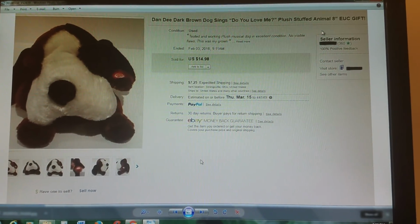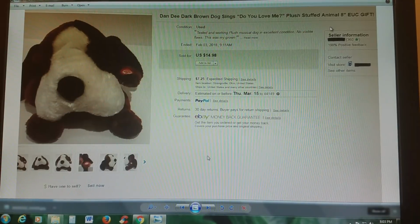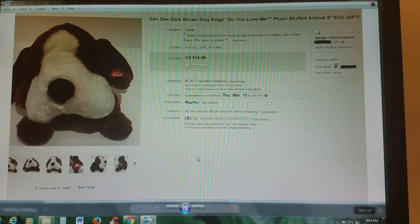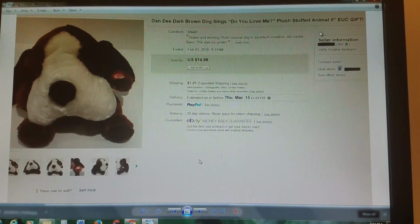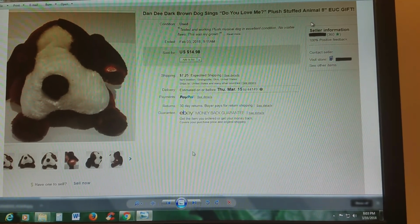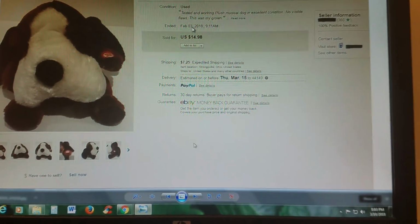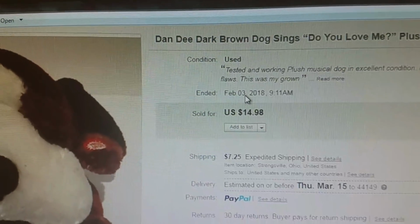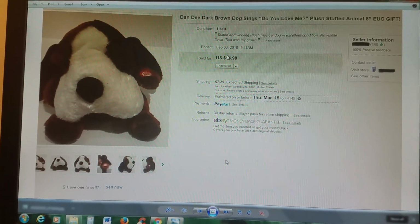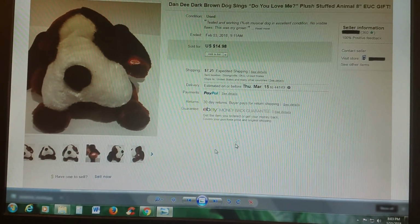What you're looking at here is the Dandy. That's the manufacturer of this plush stuffed animal. It sings "Do You Love Me?" It was from my son's childhood, so I don't remember what I paid for it, but it's old, old, old. It was laying around, and I thought, well, why not put it up for sale? So I sold it for $10 plus shipping, and that was early in February. You can see here it ended February the 3rd. And I took a best offer of $10. I'm not greedy here. I just want to try to get some sales going, and I will make it up on other items.